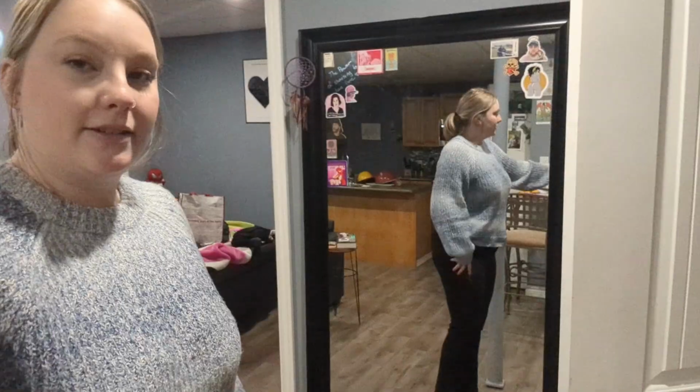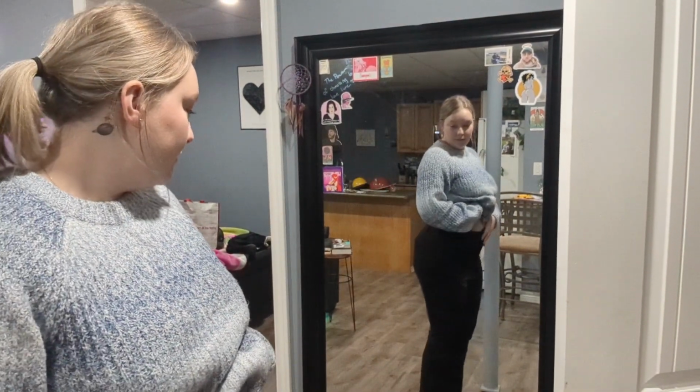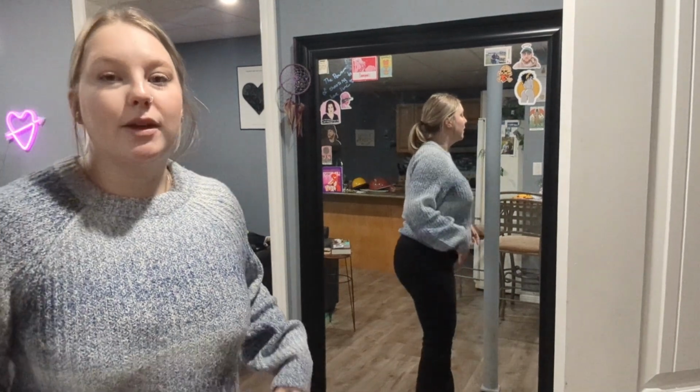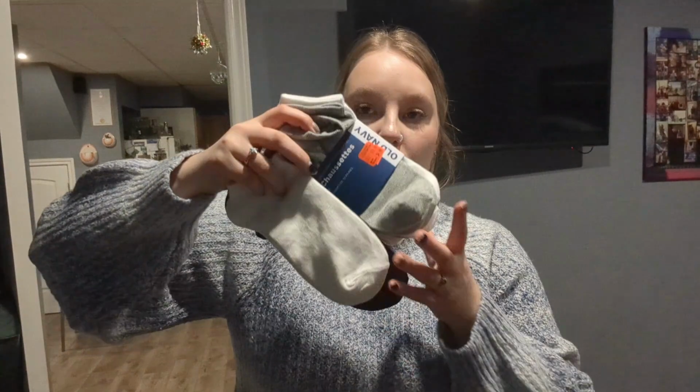Okay. Next are these pants in the mirror that you're looking at. They're just regular dress pants. Nothing is special about them. I went to Old Navy. They had these socks on sale for $3.50. So it's just like a whole set of ankle socks because I really need ankle socks.